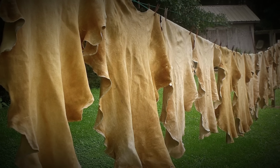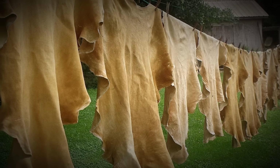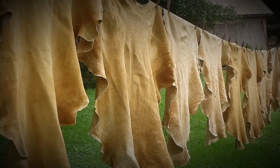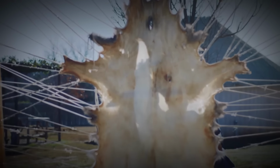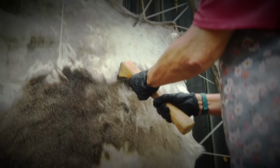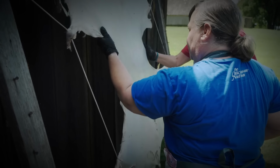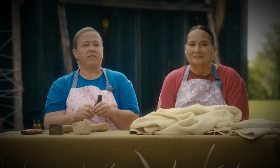Brain-tanned buckskin commands premium prices among collectors and craftspeople who appreciate the unique properties of traditionally processed leather. The techniques also inform modern materials science. Understanding how traditional methods achieved superior results helps develop new processing techniques that combine ancient wisdom with modern technology.